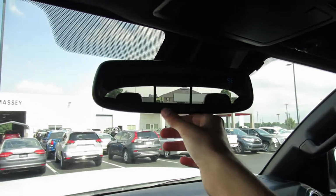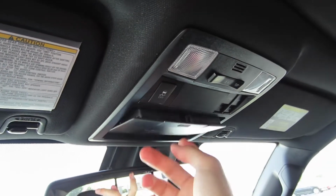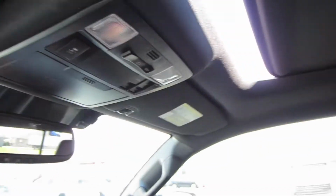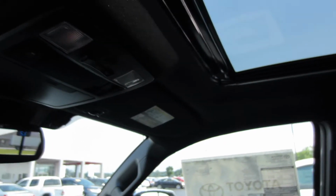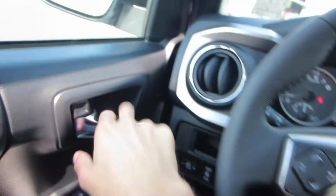Auto-dimming rearview mirror with garage HomeLink and compass up top. Mirror and vanity lights on your sliding sun visors. Traction control off up top, as well as some sunglass storage and your automatic sliding sunroof. And so we'll close that up. It does also vent. But that about concludes the front seat of the tour. We'll go ahead and check out the rear seat.